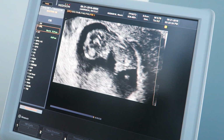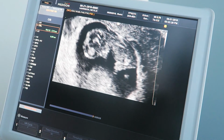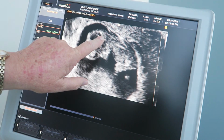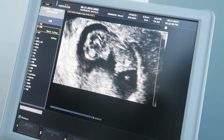And you might have had that done before. It's called the nuchal translucency scan. It's done between 12 and 13 weeks. But if this space behind the neck is enlarged, that's a significant marker for abnormal chromosomes. Okay. So that's why I wanted to make sure I could get this space nicely. And at this point, it's normal.